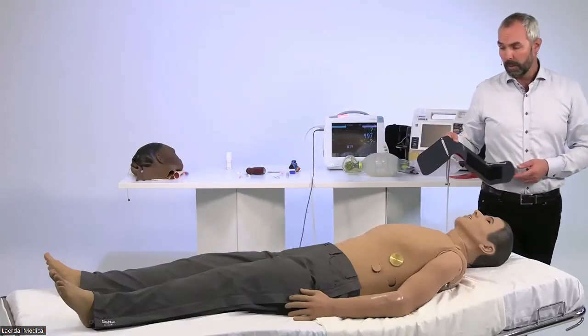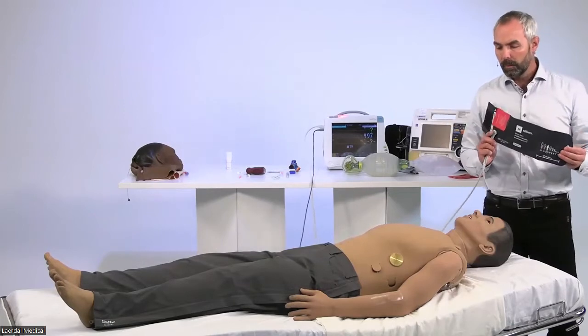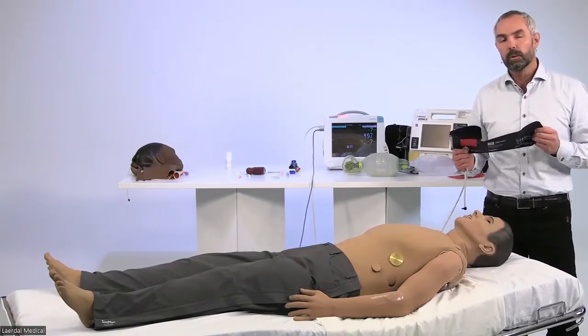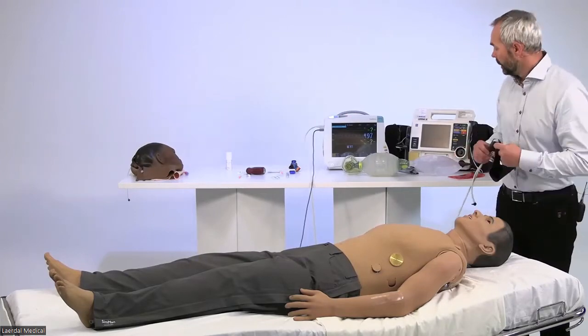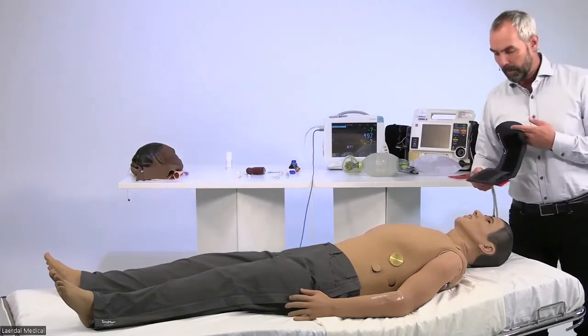As I mentioned, SpO2 and non-invasive blood pressure. So there's a new functionality on the arm to measure, and you can use automated blood pressure. Just gonna silence this one.